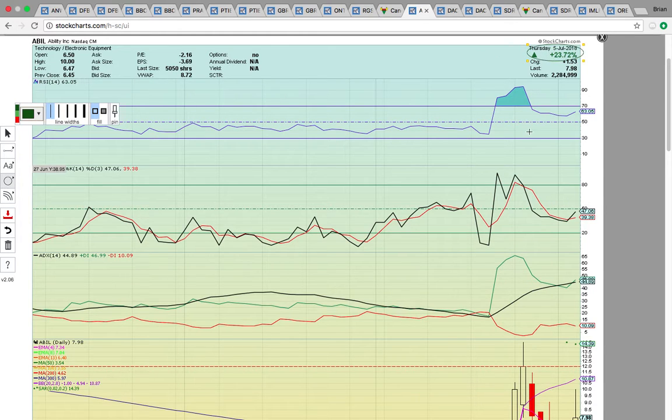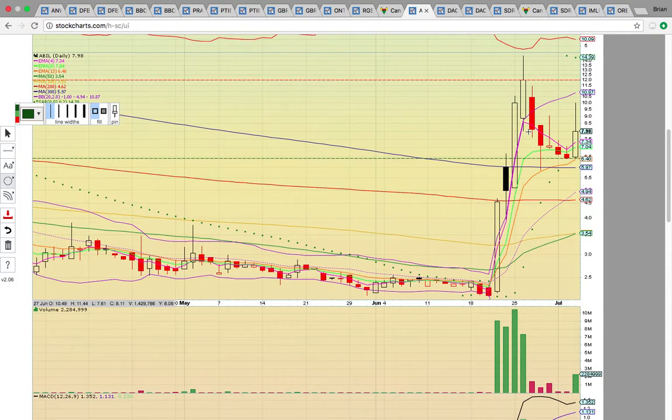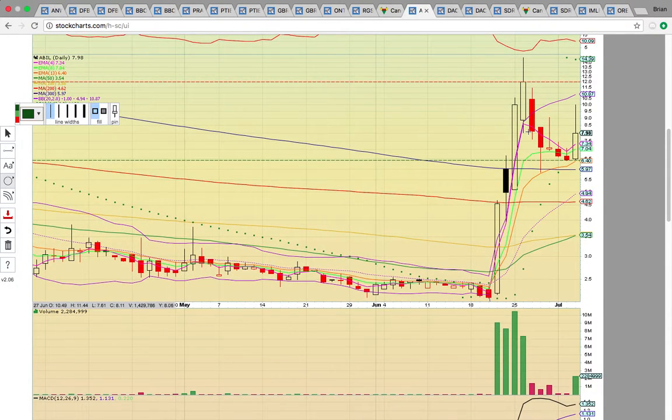Closed up 23% today. This had a 4-day or 5-day pullback on light volume. Check out how there was really big volume over here on the push up, and then look at the volume on the walk down. It was super light volume, walked it all the way down from 12 back down to 6, and so it found support here on the orange line. It bounced right off of EMA 13. It bounced off the blue line here on the 27th.